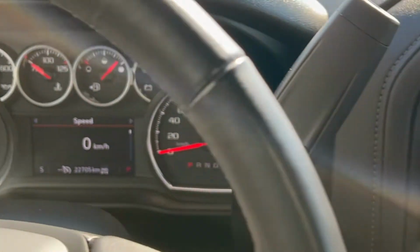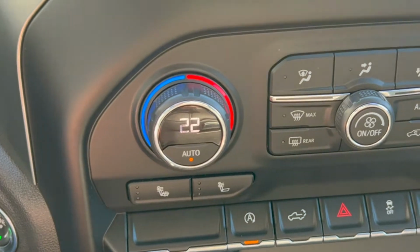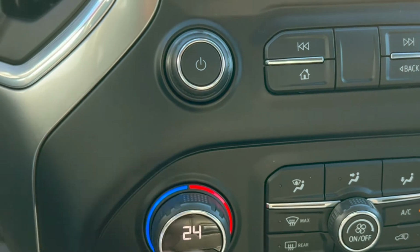All right, it's getting hot in here, so I'm gonna turn on the climate system, which I turned off just to keep things quiet, but if it gets a little noisier, we can handle that. 22 degrees, that's what it's gonna come down to. We'll just turn that up a little bit so it turns the fans down.